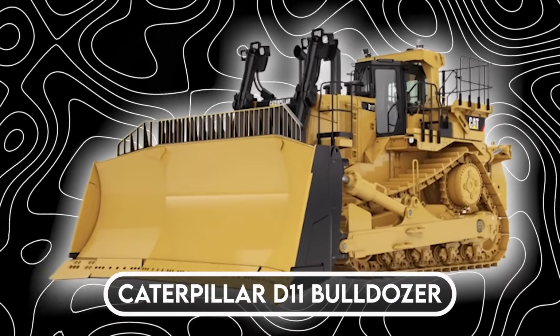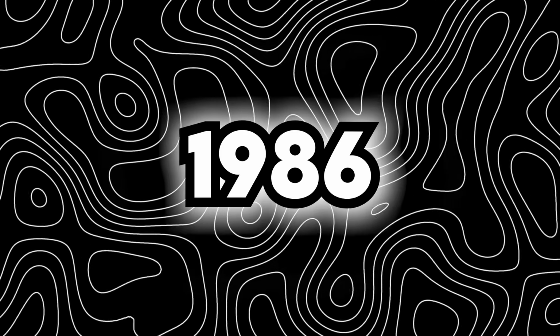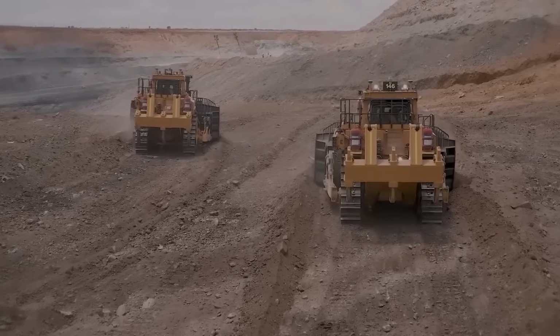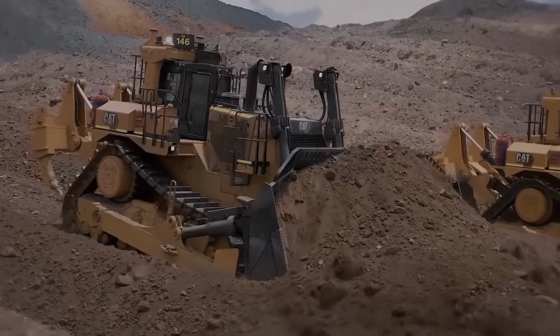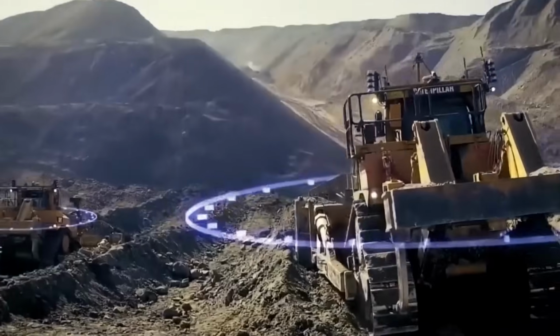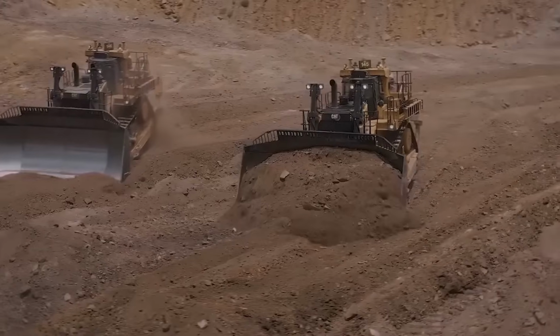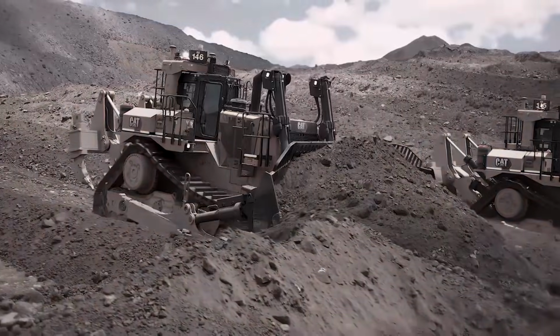The Caterpillar D11 Bulldozer, often just called the D11, is a super powerful machine in the heavy equipment industry. First released in 1986, the D11 was made to handle the rising need for big earth-moving and construction jobs. This huge bulldozer has become a name associated with earth-moving power. Its development over the years has led to great improvements in power, efficiency, and the comfort of the operator.